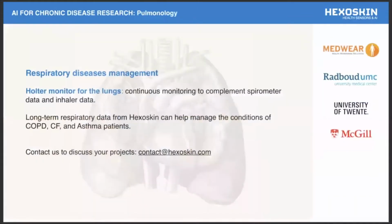This other example is something that gets us pretty excited. For the first time with Hexoskin Smart Shirts, we have access to a Holter monitor for the lungs. We can do continuous monitoring to complement spirometer data and inhaler data for chronic respiratory disease management, such as COPD, cystic fibrosis, and asthma. This new data opens a complete new field of research for these conditions.